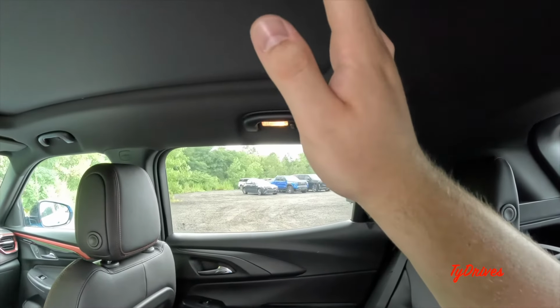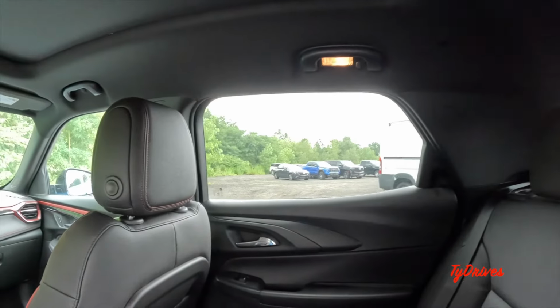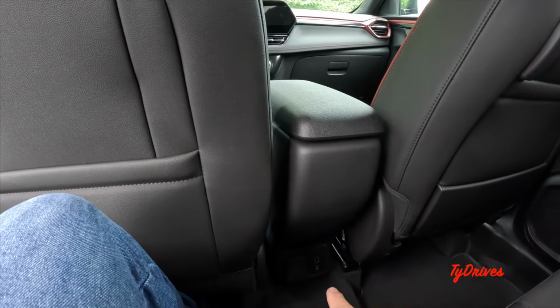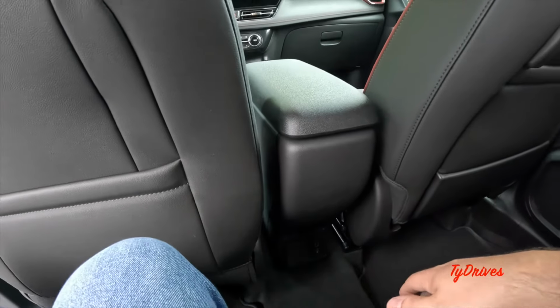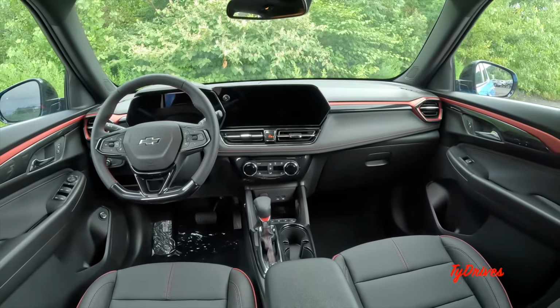The panoramic sunroof is nice and big too. It should be. It's a pretty costly option at $1,500, but it does look pretty good back here. No air vents, but we do have a little bit of storage down below. We also have a household outlet, so a 3-prong household, a USB-C, and a regular USB output. What do you say we hop up front and check out all the tech?